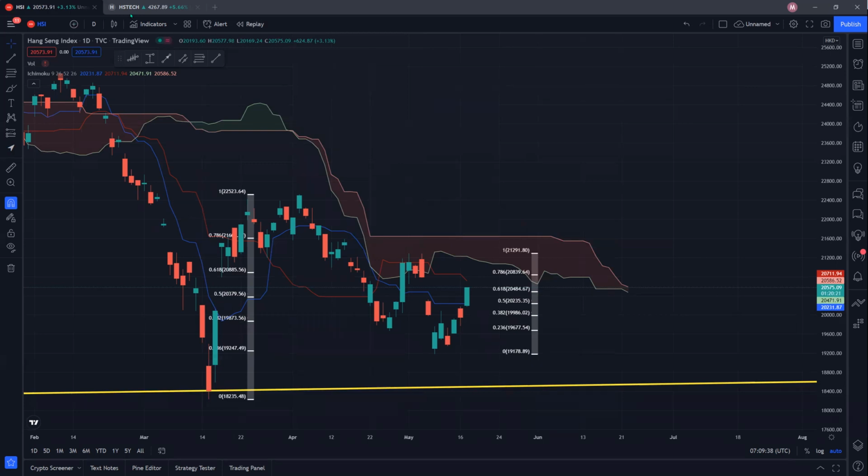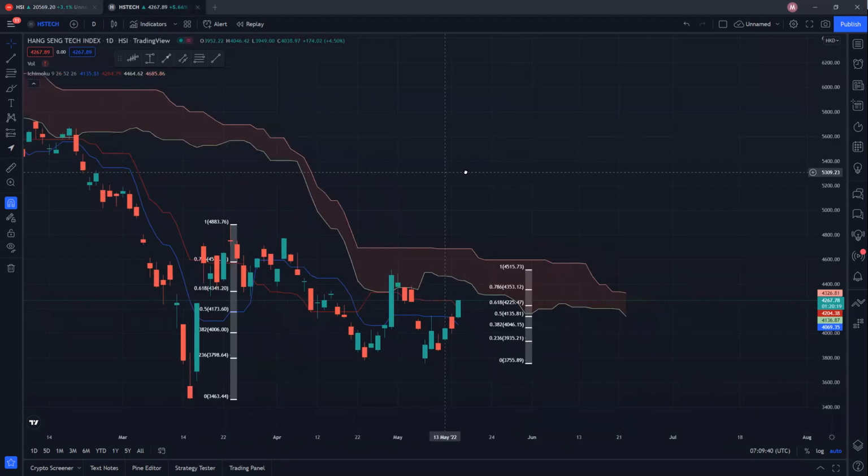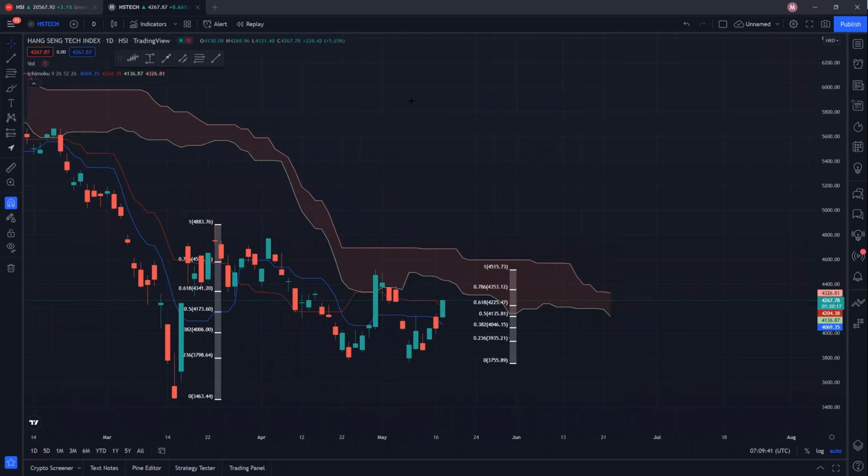So let's take a look at the Hang Seng Tech Index. The Hang Seng Tech Index is slightly stronger. You can see that it's up about 5.65%. Both the blue conversion line and the red baseline have already been crossed. Now what we want to see is this blue and red baseline acting as a very strong support on the way down. The conversion line is at 4069 and the red baseline is at 4204.